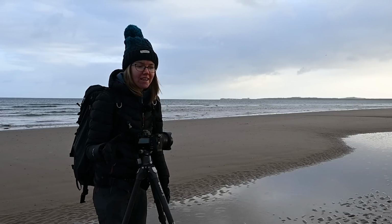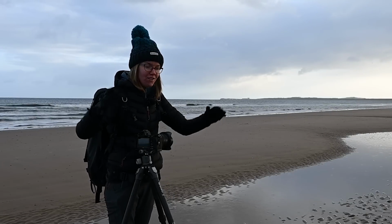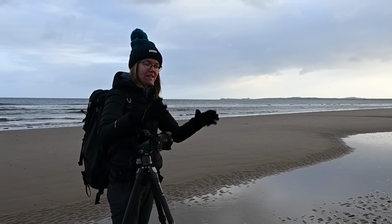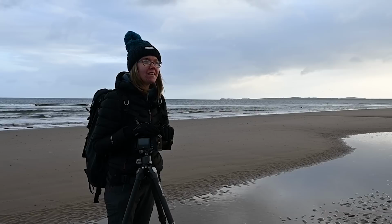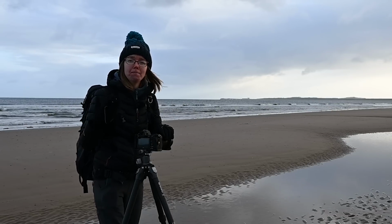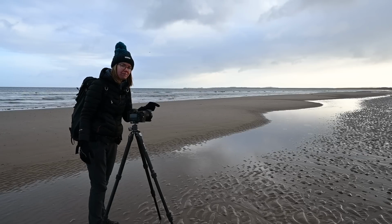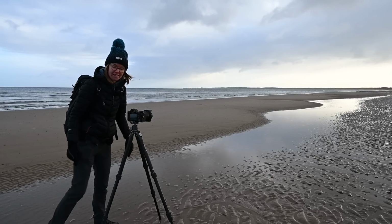And this is one thing that I regularly encourage my mentorship clients to do, is to not just include the whole vast expanse, but to zoom in and capture elements of the landscape, because it can really simplify your images, like I was saying, and make them much more pleasing and interesting to the eye. So it's well worth doing, playing around with your focal lengths and seeing what you can create.